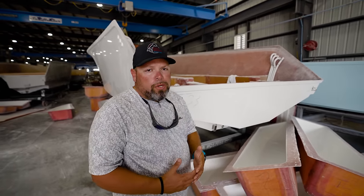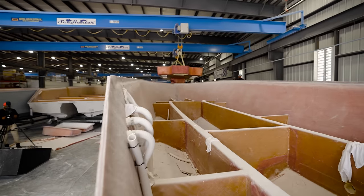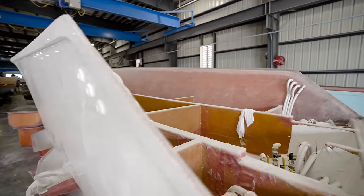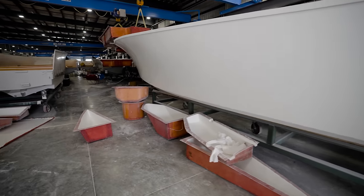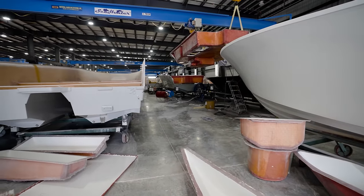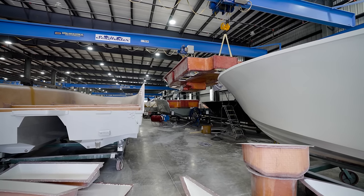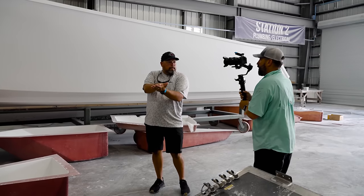We build a three-piece boat. The next one will be the liner, which you're seeing over there, which will be the flooring that's being craned right now. They're test fitting it on this black hull over here. Once that is sandwiched in there, you sit that in there.